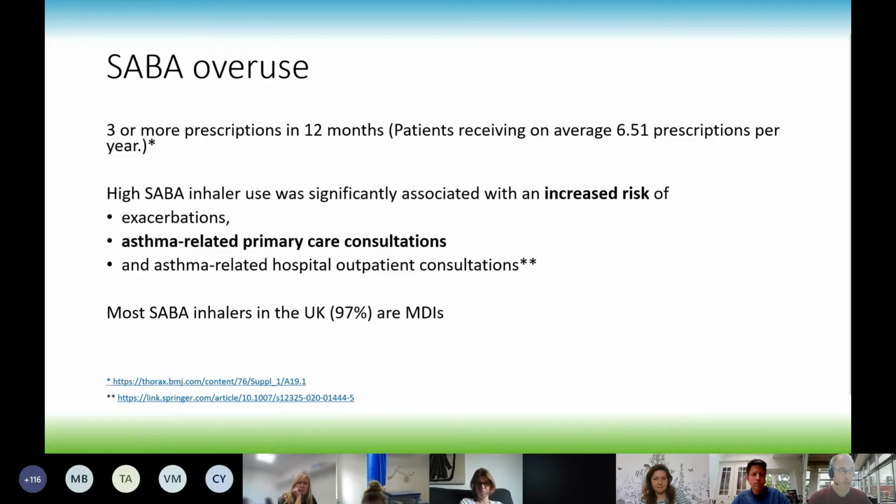So salbutamol overuse. The papers are linked at the bottom. In the UK, on average, patients receive 6.5 salbutamol inhalers per patient per year. So 3 or more doubles their risk of increasing their exacerbations, increases the number who turn up to see us in practice, and increases the number that get seen both in hospital as inpatients, but then also in the outpatient consultations as well. Unfortunately, in the UK, most of the salbutamol that is prescribed are MDIs. So even if we thought that lots of salbutamol was good patient care, good outcome for patients, actually we're prescribing some pretty harmful inhalers as a result.